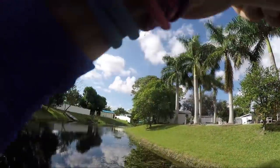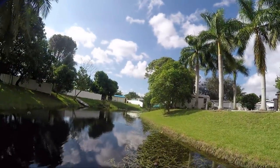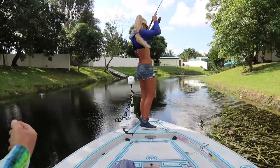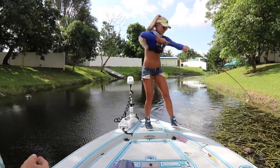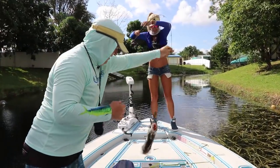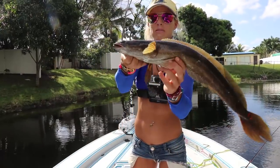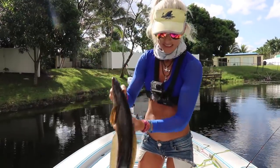Got him! Get out of the weeds, buddy. Slaying snakes. Woo! Nice. Oh, just popped right off. Straight slaying, that's two fish within 5 minutes of each other. Straight slaying, going in the grizzly cooler.